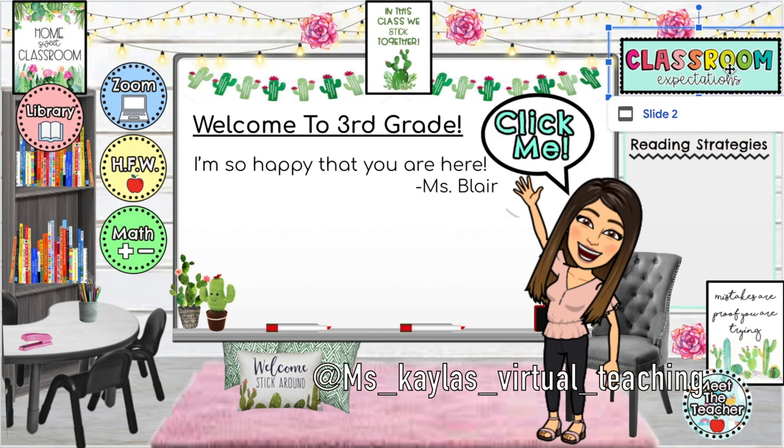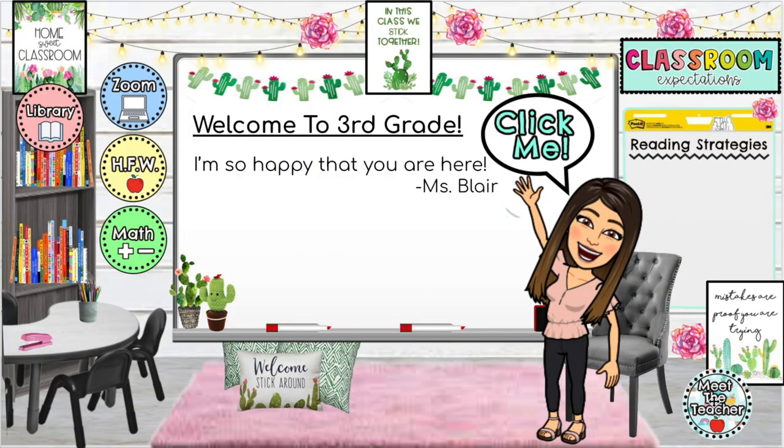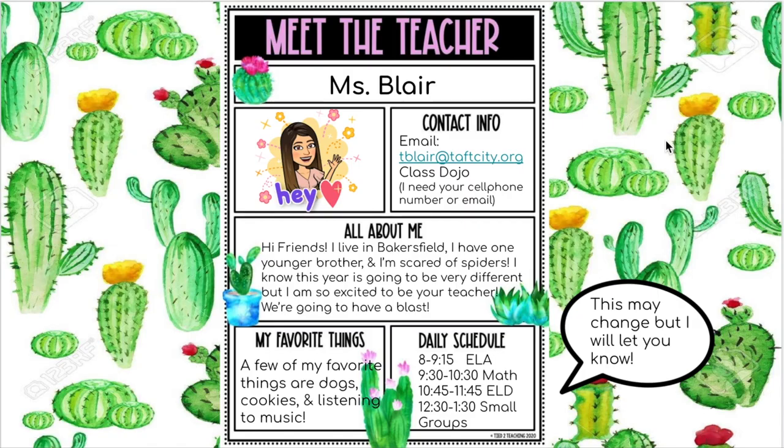So when you click classroom expectations, that takes you to my class expectations. This was on Facebook. That's where my mentor found it, I'm pretty sure. So I just added my little Bitmojis, called it good. Then if you click on Meet the Teacher, that'll take you to my Meet the Teacher. This is from Tied to Teaching on Teachers Pay Teachers, and it was $2, but super cute and helpful.